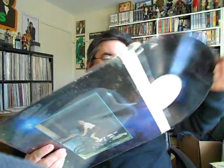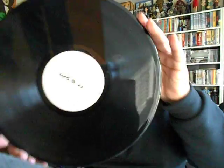A lot of good stuff on this album. For those people who like looking at labels, you got one side is pretty ordinary, standard stuff. The other side has a little design on there. I guess that's the yin and the yang.